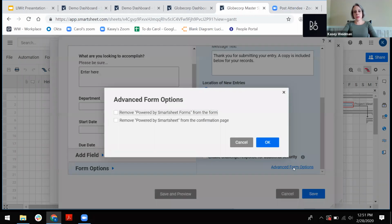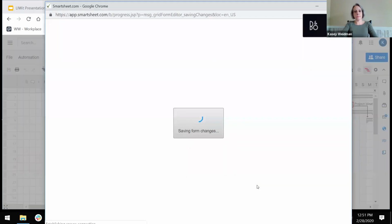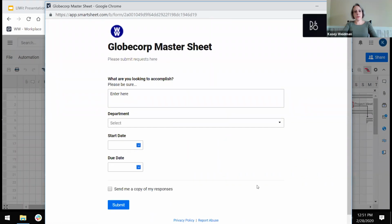Because we have a Smartsheet account, we can get rid of the Powered by Smartsheet logo. Not everybody can, but then save and preview. And there's your form. Super easy. Is there an ability to add an attachment? Yep.